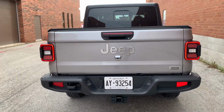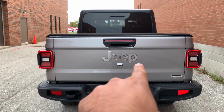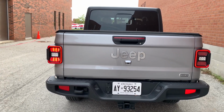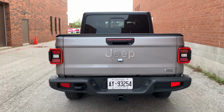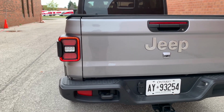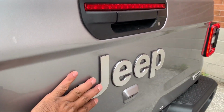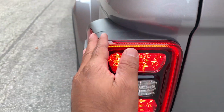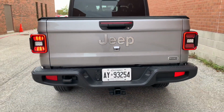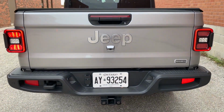An Irk for me, 2 Irks in the rear. Sorry, move the camera. Sorry again. It says Jeep there, and I think it should have said Gladiator. I would have much rather seen that, because you can tell by the design of the taillights that it's a Jeep, but I don't know. My 2 cents, and if FCA wants me to design something one day, I will tell them to put the name of the vehicle on the very back. I don't like how these stick out. I would have rather them be flush, but my 2 cents on that. And overall, it's kind of got a traditional rear end design as far as pickup trucks go.